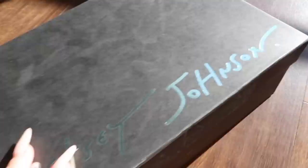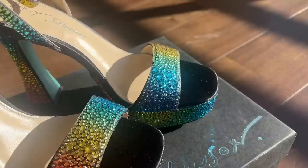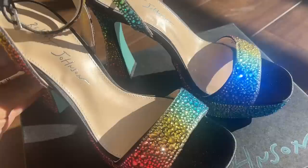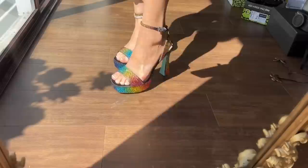All right, let's see what we got in here. So these I just thought were a good time, honestly. Look at the crystals on these. Ooh, rainbow baby. And they have the baby blue bottoms, which is super fun. I mean, look at the aesthetics of that. So let's see. Party, yeah. Super fun and easy to dance the night away in.